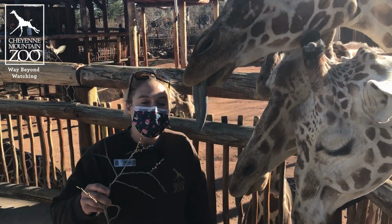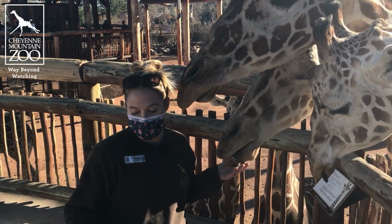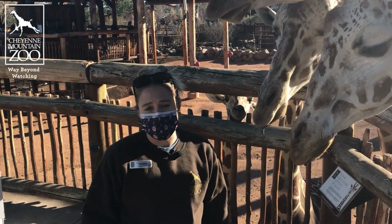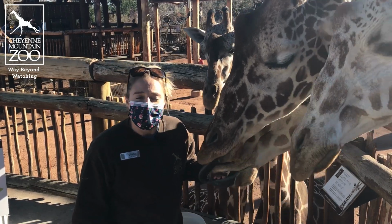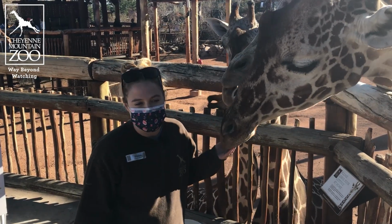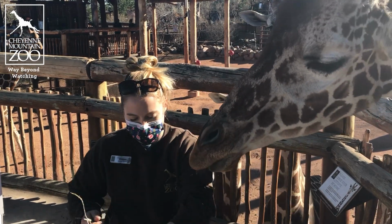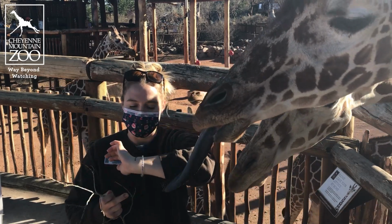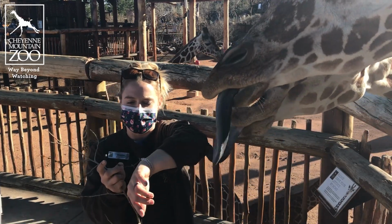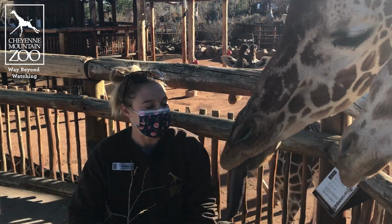So elm buds are her favorite right now, and she does typically tend to come over to keepers, which has really been something that we've been seeing more and more lately. She's becoming more inquisitive, really more interested in us. And one of her favorite things, at least when I work with her, is my bracelet that I have here. She loves to play with the beads, or she'll love to suck on part of this string here. That's one of her favorite things that she'll do.